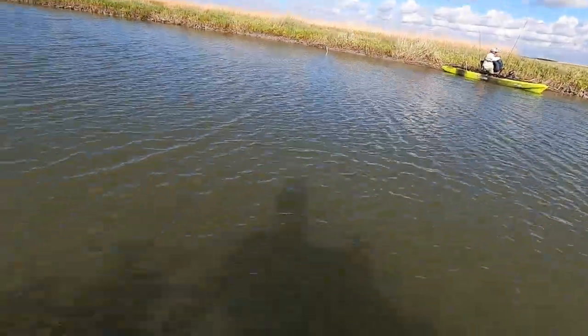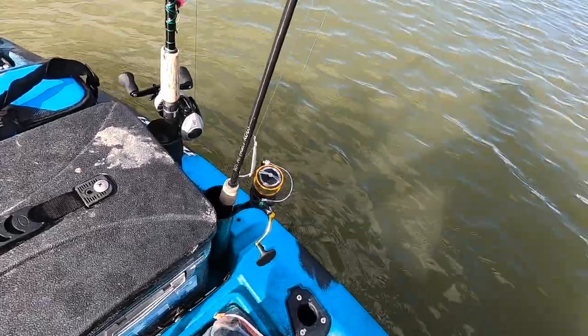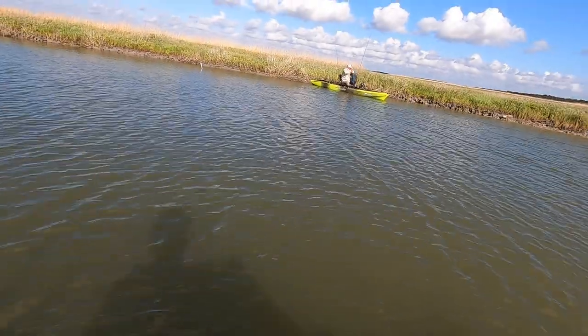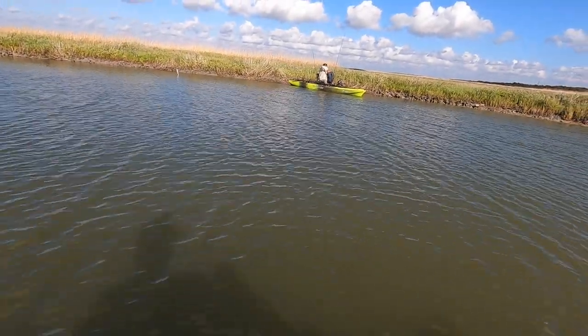That's three keeper flounder, man, in there. We just need two more. Heck yeah.